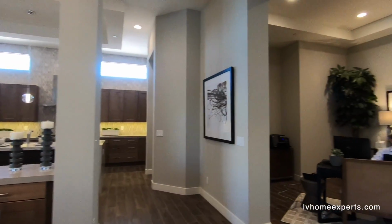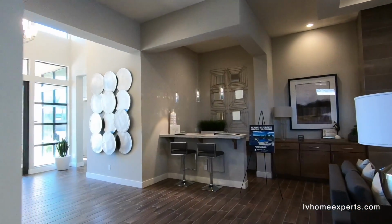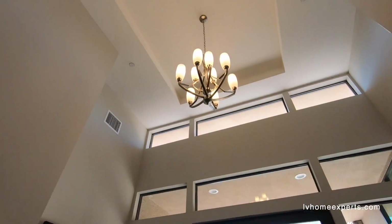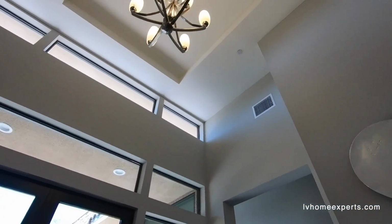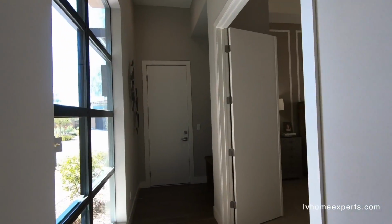Now the flooring is tile. It's wood-like tile. Right there's the salesperson. Cool dude. Let's see here. You know what? I'm actually taking you guys back to the room back there. Take a look at that chandelier. The ceilings in the entry were 15 feet. And each bedroom, I believe it was 12 feet.